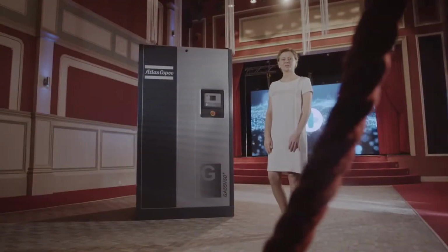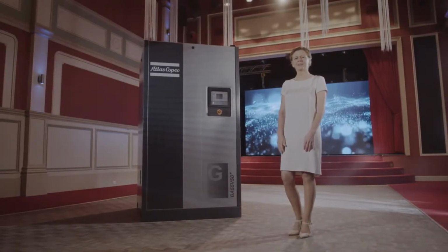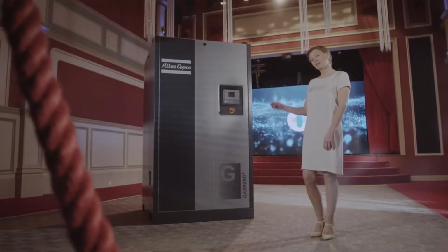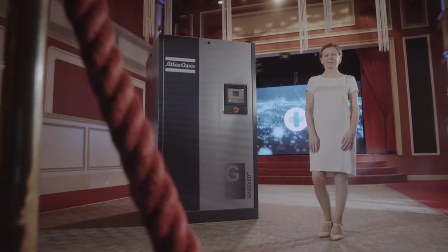We see it as our duty to develop the most energy-efficient compressors on the market. The GA 7 to 37 VSD Plus reached new heights in energy savings. But let's be honest, substantial energy savings only kick in above 30 kilowatt. That makes this big GA VSD Plus the star of the show. Let me tell you why.